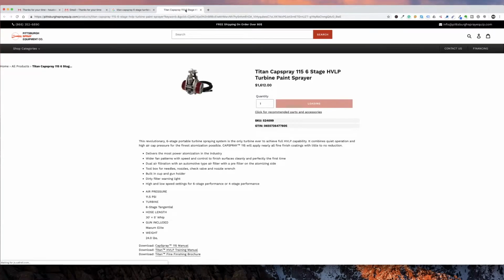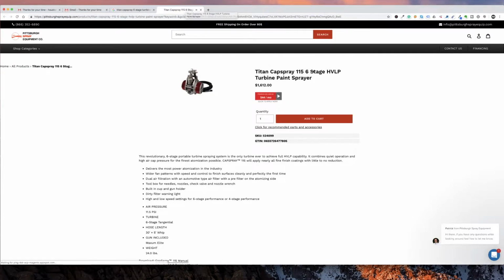I think it's a 115. Yeah, so if you look at the tab, it's Titan Cap Spray 115 6 stage HVOP. Now this has about 11.5 pressure at the tip, if I'm not mistaken. Yeah, air pressure. I actually have 40 feet of hose on my setup just because I have to work around the car a lot further, or the 30 is pretty much standard, 35 with the whip.